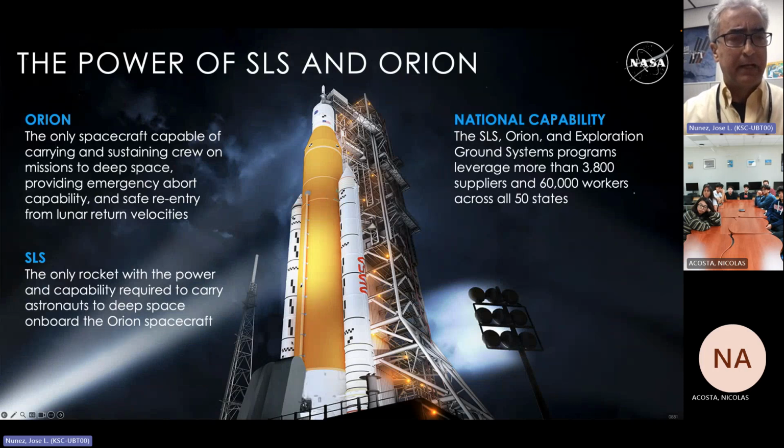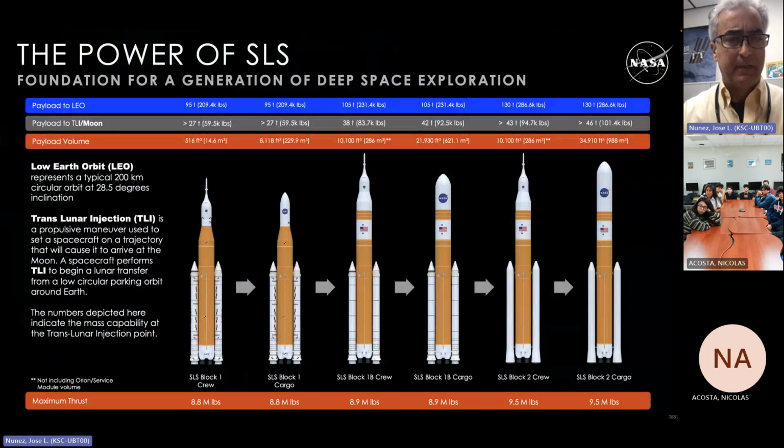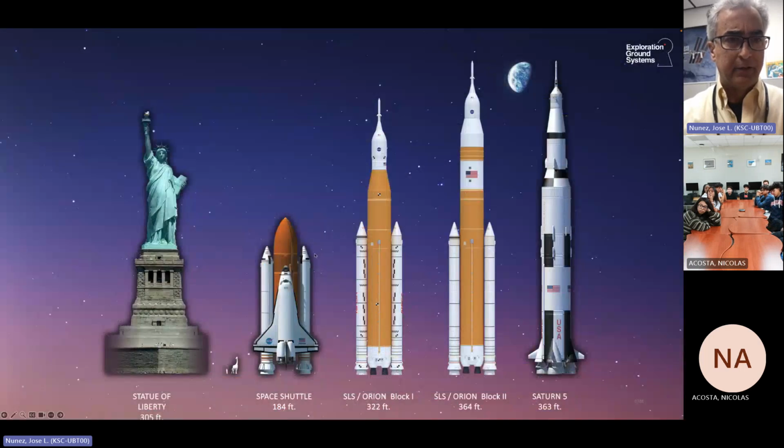So we'll talk about the rocket, a little bit on the Orion, which is the capsule. Think about this new vehicle as having a lot of different configurations, so we could actually send different things. In regards to the shuttle, you see how these solid rocket boosters, this one is a little bit taller. That's because this one has one more segment than this one. Same diameter, same everything. It just happens that this one has one more.